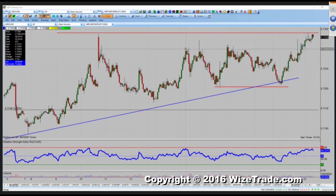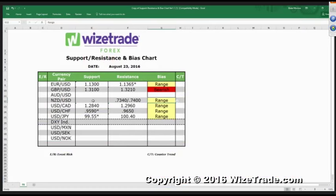Anyway, it'll take a move back below 73 cents, I think, to really derail any bulls. So anybody who's bullish right now, they're probably not really worried about the Kiwi while we're above 72.90, I would say.